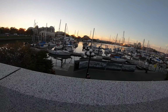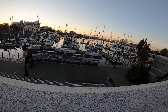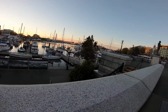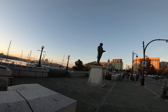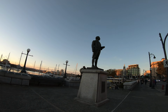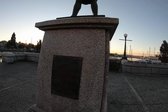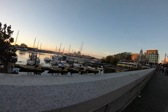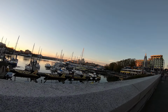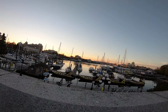This is an area where the buskers would normally be playing, but of course with COVID things have really changed a lot. And here's Captain Cook, another statue which is a little bit problematic given the historical context. Anyway. And there's the seaplane terminal with flights to Seattle. So anyway, nice sunset in Victoria.